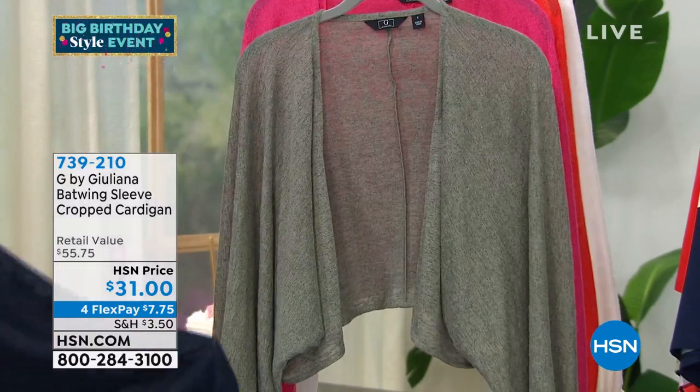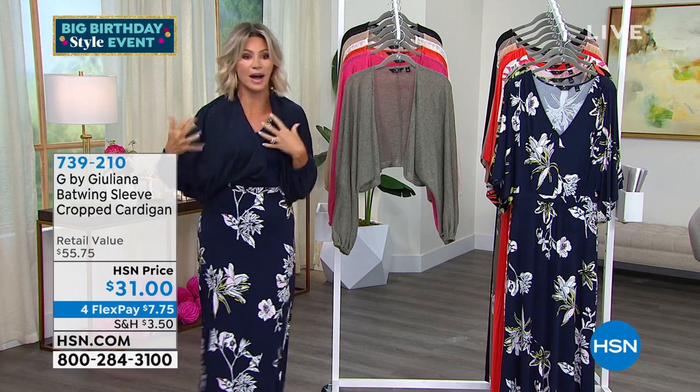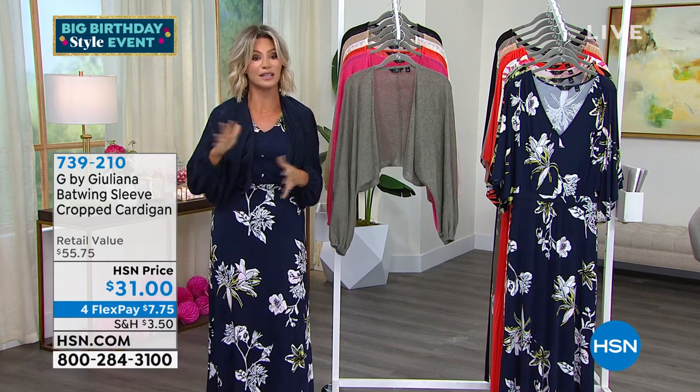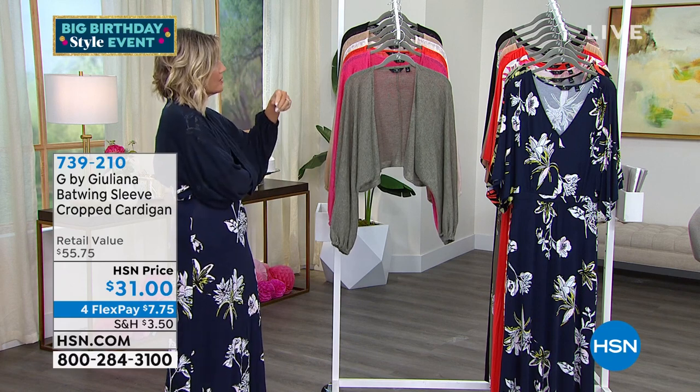So if you want complete arm coverage with this, ladies, I just wanna show you. I put this on, and now I've got complete arm coverage. Gives you a little different look. I put it on in the navy. We'll go through all the colors that we have for everybody.